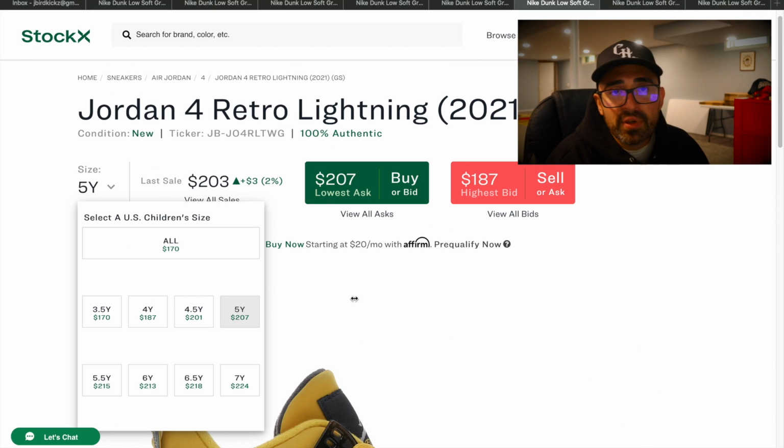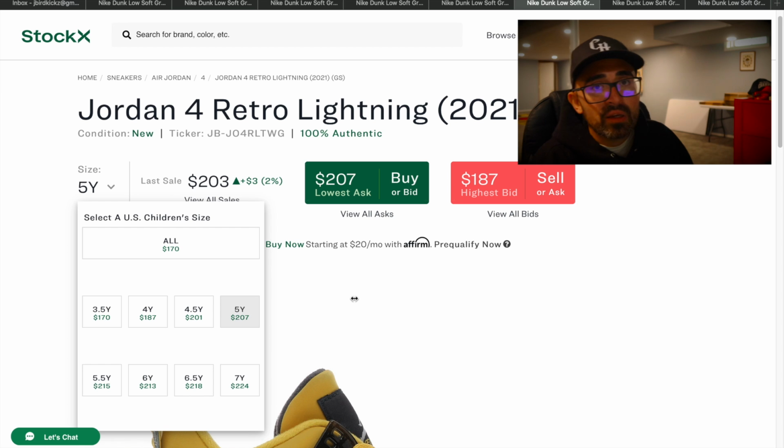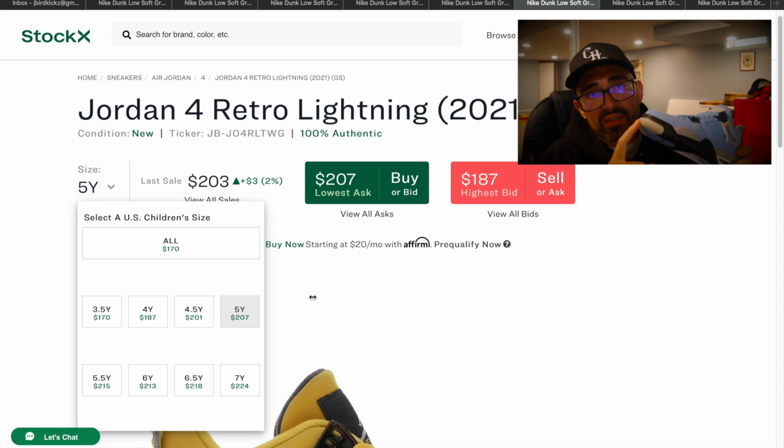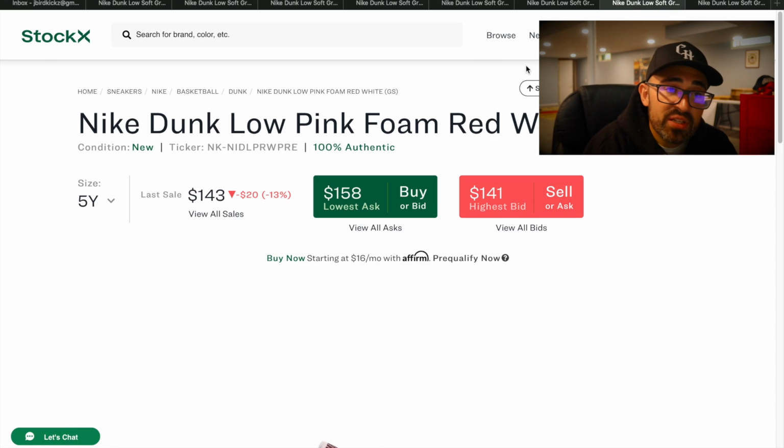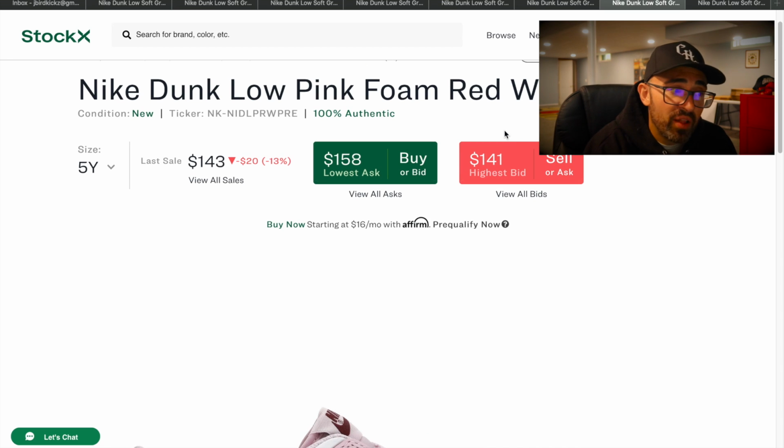These are definitely going up. These are going to be a $300 shoe easily. They should do something similar to these. I got a bunch of 4Ys. These haven't been moving nearly as well as the 6Y and the 7Y have, so definitely go for a little bit bigger.